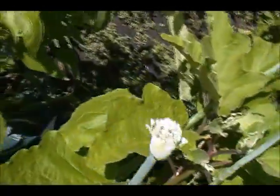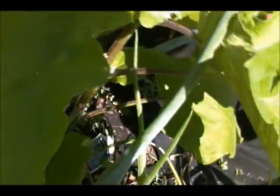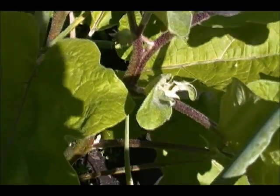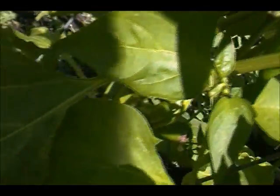So here is what is this? Rosa Bianca eggplant. Maybe it'll give us an eggplant in the next week or so. And Mucho Nacho. Mucho Nacho has been giving us pepper after pepper after pepper. I don't know what they taste like yet because I've given peppers away, but I'm going to keep the next few and try them.